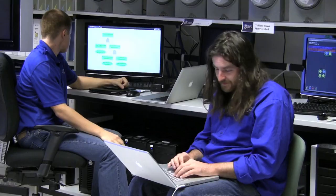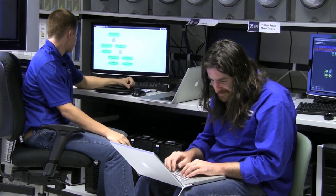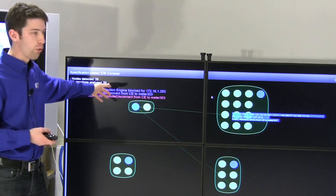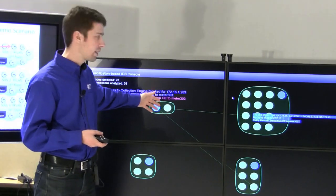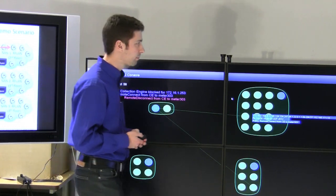And now if we have the attacker trying the attack again, the fact that he is blocked prevents any more remote disconnects from being sent to the meter. So our system is safe again.